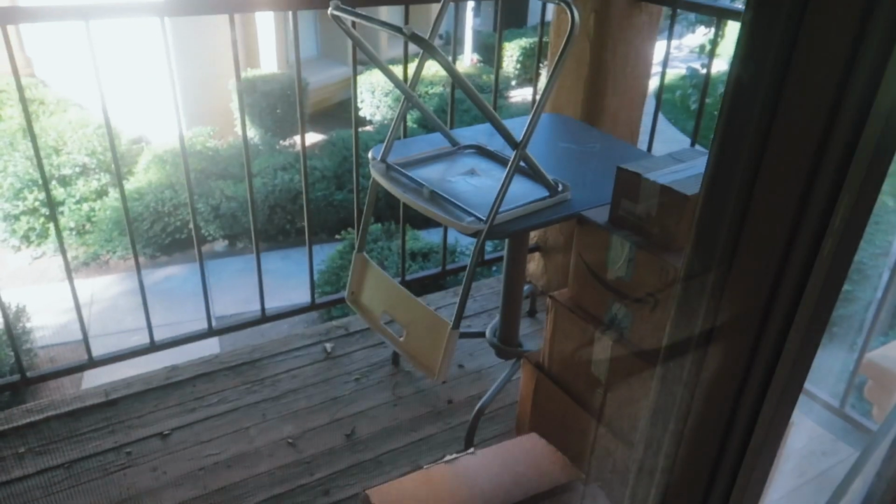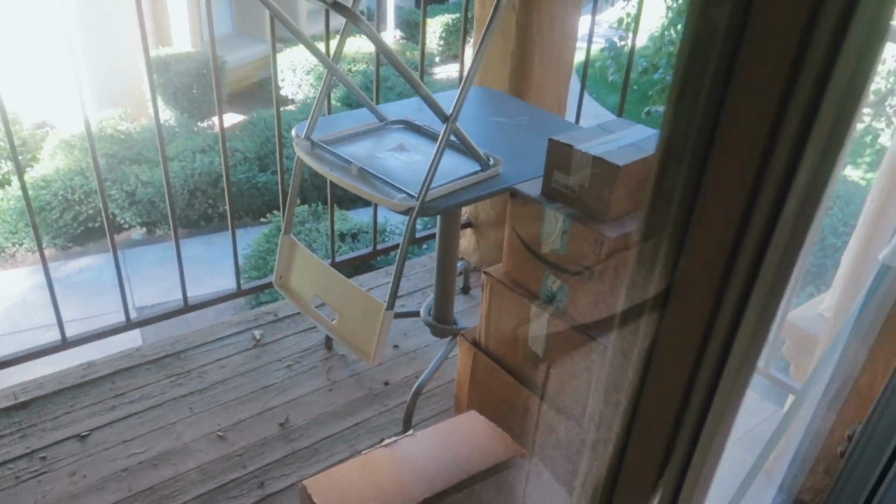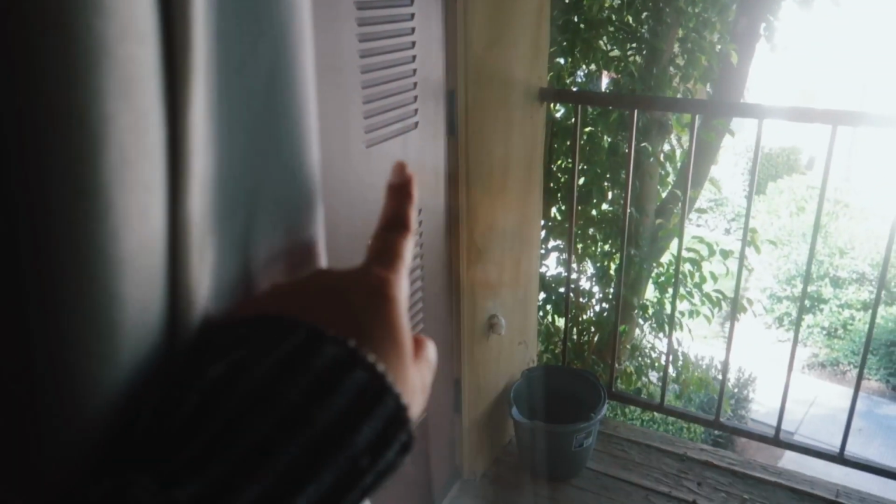We do have a patio. We haven't really decorated the patio at all. Right now we just have a table up there and a bunch of boxes. And we do have our washer and dryer in here.